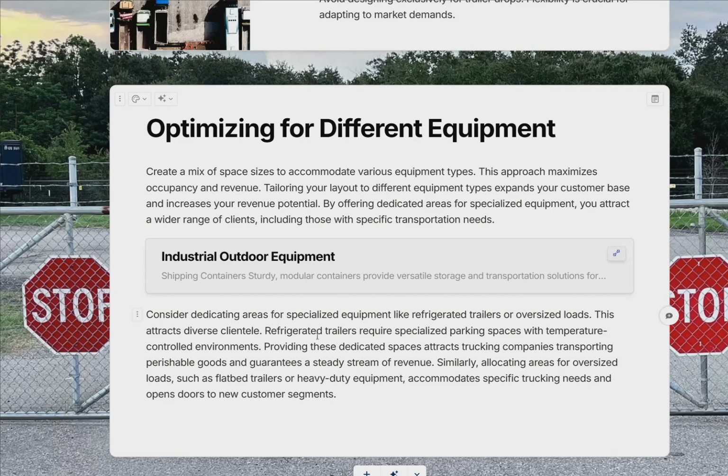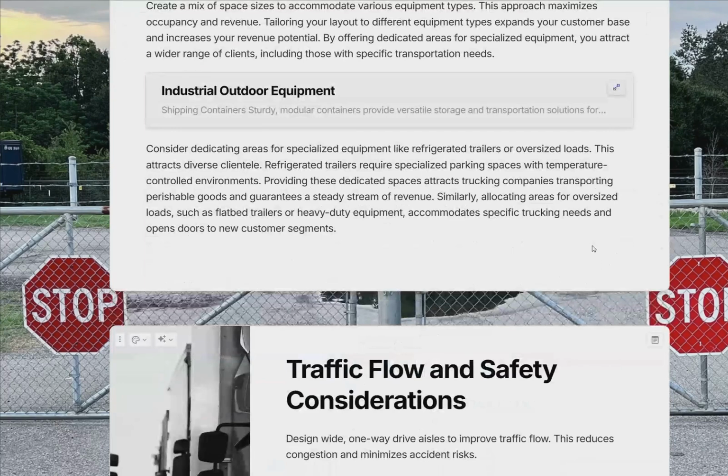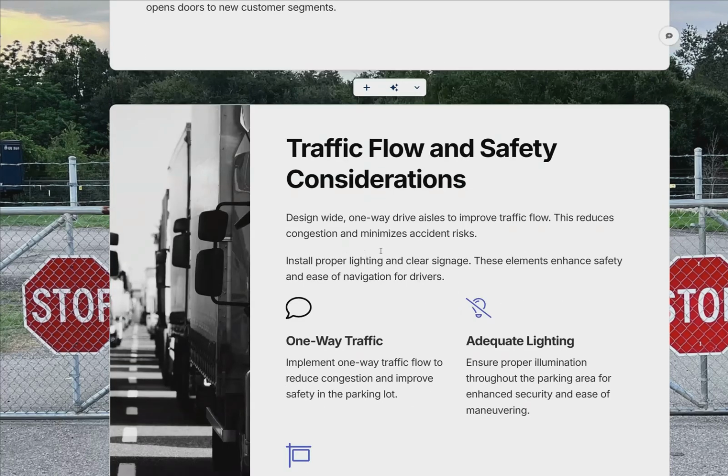We've seen that across the board in South Florida, but also New Jersey, Texas, California, every major freight market, really. You should consider dedicating areas for things like refrigerated trailers and oversized loads. Some will need different types of requirements, but again, this will increase your customer pool, which will increase your top line. And we'll get more people talking about the yard and more people parking there, and so forth.